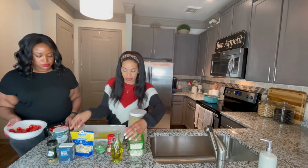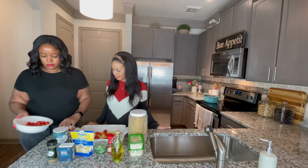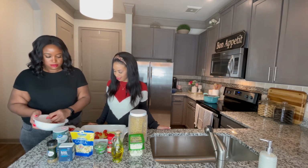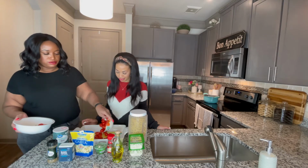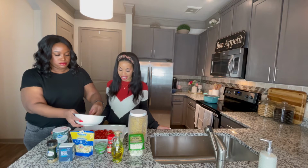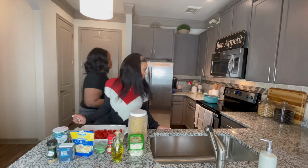Alrighty, and then like I said, we're going to need 2 cups of tomatoes. Just throw them all in for good measure. Yep, that's what we're doing. We're going to throw them all in there. There's just a few left. Come on, tomatoes. Make your debut. Yes, exactly. Let's see what this pasta is all about.